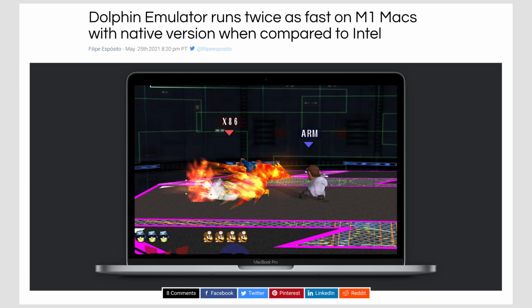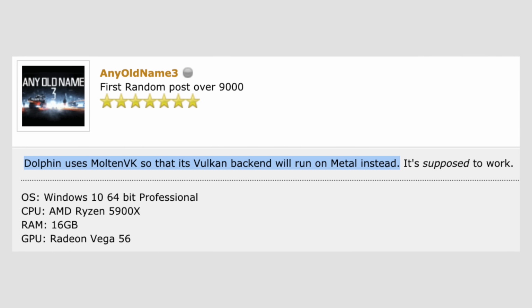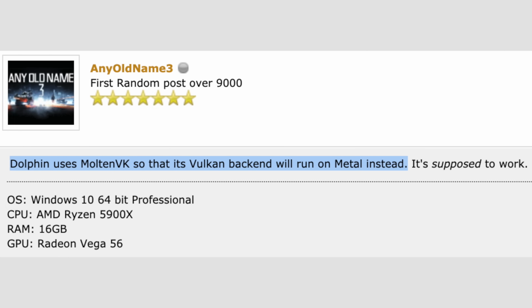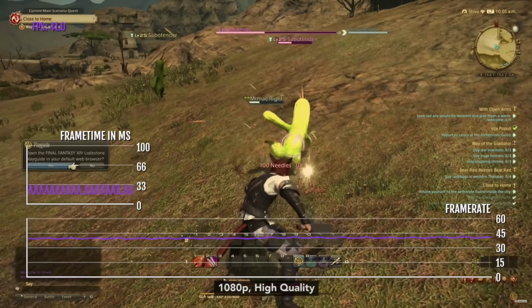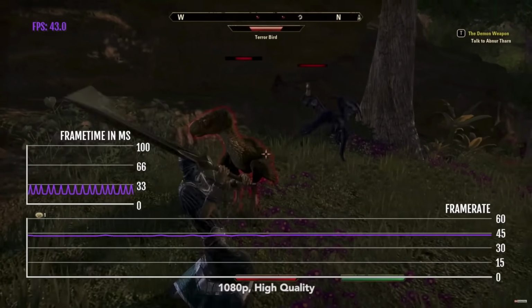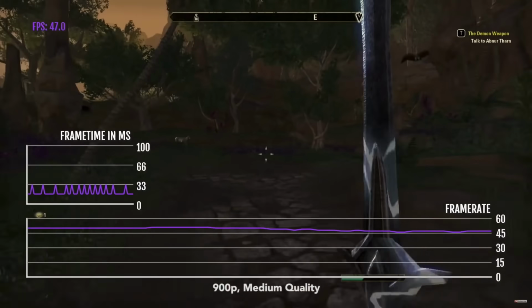So we basically now have Apple utilizing the MoltenVK translation layer that Valve created to bring games to the Mac without requiring the game developer to rebuild the game to give it native Apple Silicon support, and that is just incredible. And believe it or not, there are popular gaming emulators out there like Dolphin that run on M1 Macs, and they run using MoltenVK. Max Wright also showed off other games like Final Fantasy XIV, Path of Exile, and The Elder Scrolls Online that all run on macOS thanks to MoltenVK.